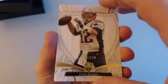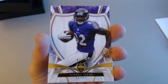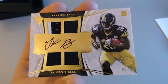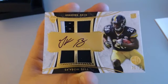170, Tom Brady. Let me sneak in there. Denard Robinson to 112. Torrey Smith to 99. And how about a quad rookie autograph patch of Le'Veon Bell to 15 for the Steelers? Player J, I haven't seen you for a while. Welcome back. Got you a Le'Veon. Nice hit. And this boy is a beast. We're just going to call him Hurdles. That should be his nickname, Hurdles. That guy jumps all over all kinds of people.